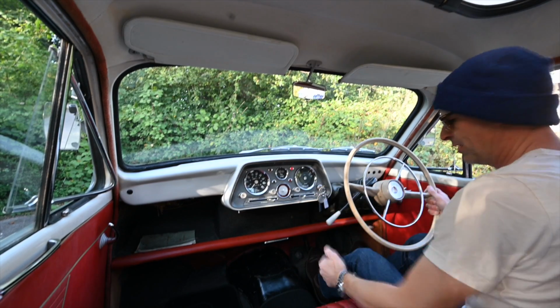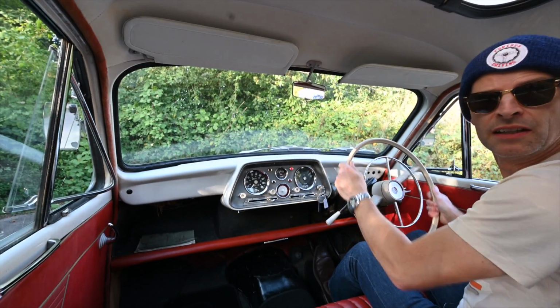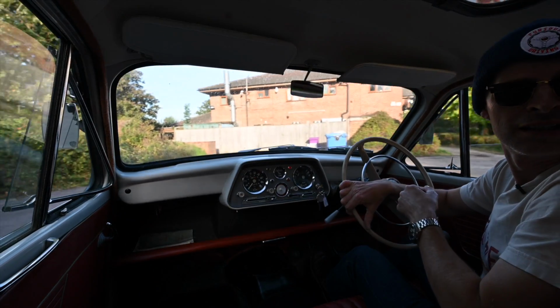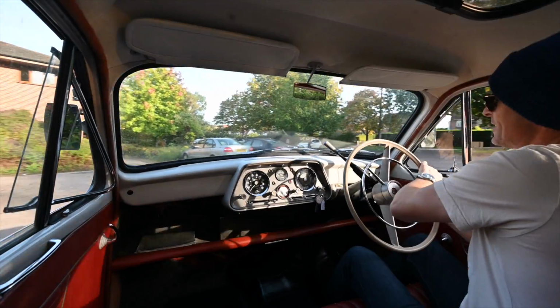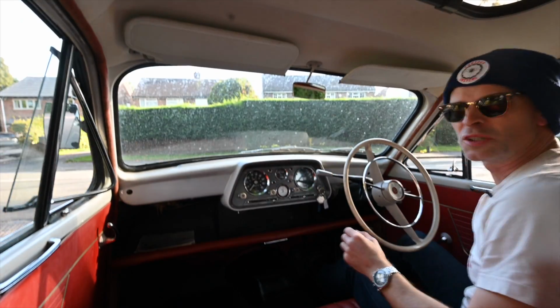Into reverse, pull that and down. Handbrake down here to the side. And back we go. Away. That's the way in forwards to get it into first. There's a dog loose on the road, I can't leave that.